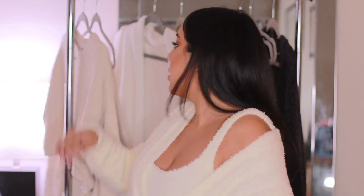So the shorts were $34, and I got them in a size 2 to 4. So I think if you're a size 2 or 4, they would fit you. It's like Pretty Little Thing, Missguided always has promo codes for like 30, 40% off. So make sure to check those out, because usually you can find at least one discount code. But I just think these shorts are so cute.